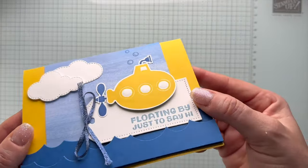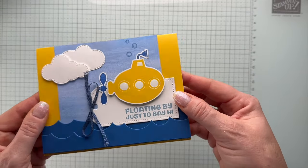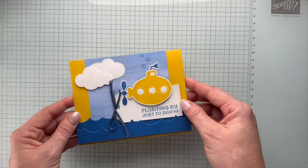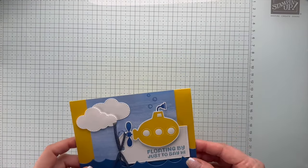And did you notice the portholes, the little windows, are shiny? I'm going to show you how I did that to make a little glass look on that one. All right. So we will go ahead and get started on this one.